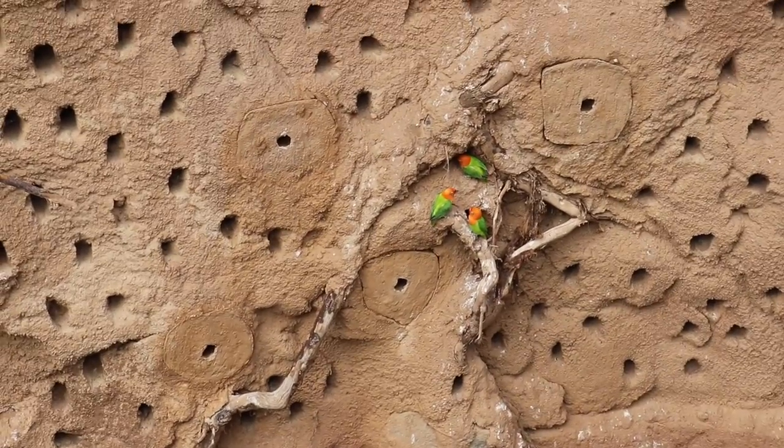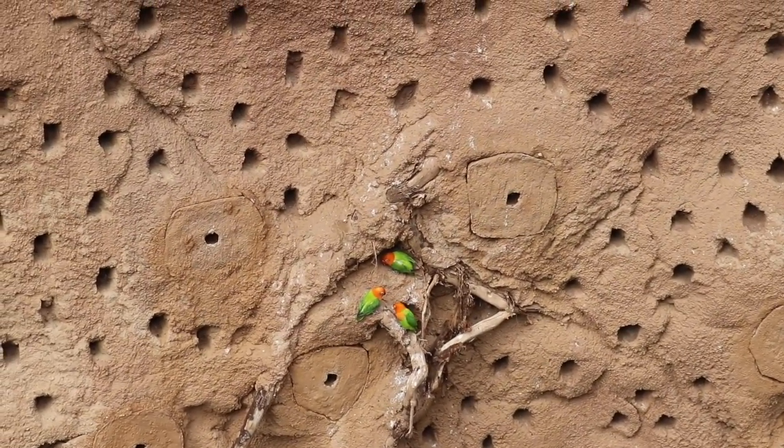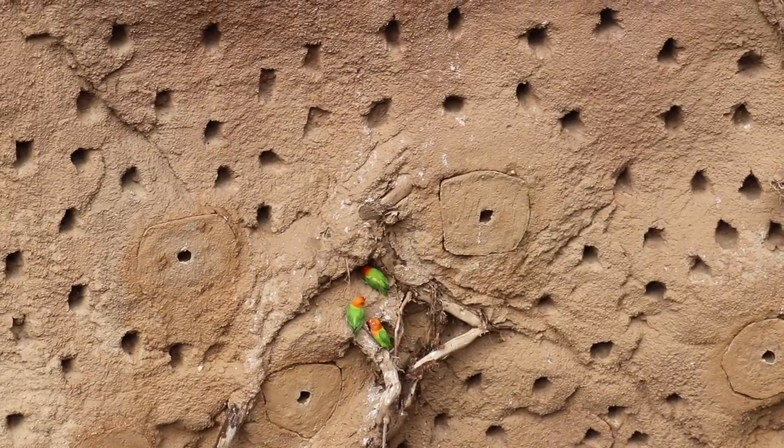Terrifying. These lovebirds are like squaring up right now. One of them just suplexed the other one out of the hole. I'm trying to see if they're going to do it again. Oh, he's going in. Oh no. And that is how baby birds are made.